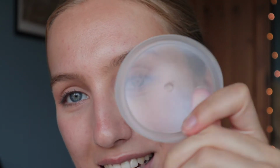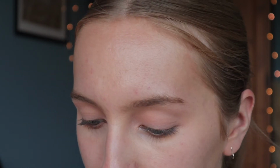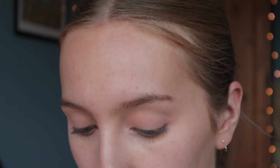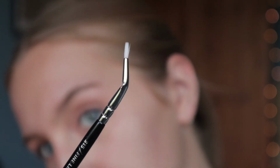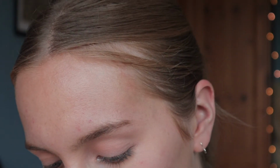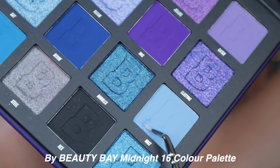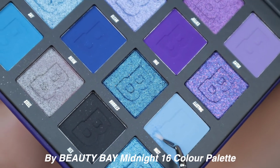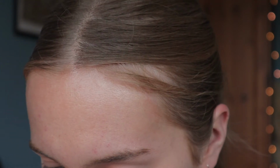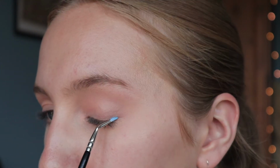I have this lid here, which I'm gonna put a little bit of micellar water on, because you really only need a little bit. And with this little Zoeva brush, a really good liner brush, I'm just gonna get some of the baby blue. So if I just dig it in a little bit, it's kind of sad because it makes the eyeshadow look ruined. And I'm just gonna try and mix it with this micellar water. Okay, I'm just gonna start applying it.